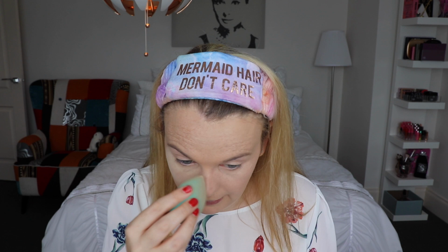Really love this powder. This powder is just the best in my opinion. It is just so, so good. I've heard some really great things about the Too Faced Born This Way powder as well. I've heard it's really good to set your under eye and bake with, so I would definitely like to give that a try in the future. Let me know down below if you own that product and if you like it.